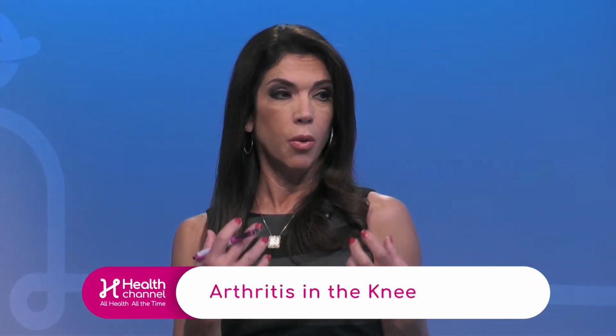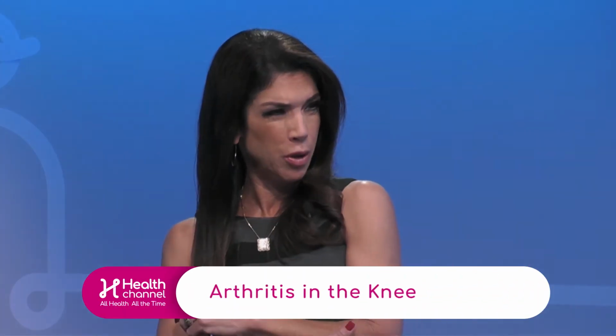Where do you see arthritis as most painful? Elbow? I would say the most common presenting joints in our clinic are knees, hips, and shoulders. Knees, hips, and shoulders. Correct, yes, but this can affect any joint in the body. Any joint in the body can be affected.